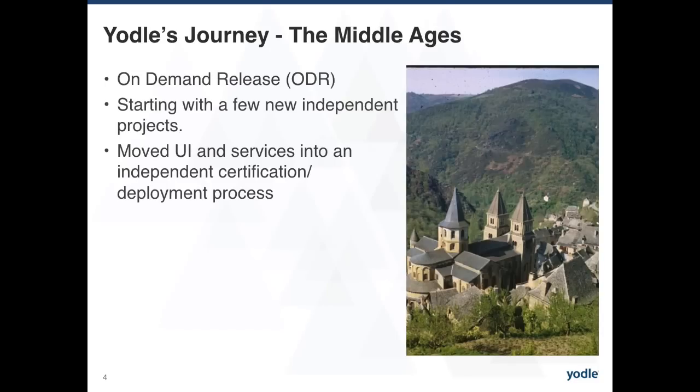So we started this idea of what we called ODR, which is on-demand releases. And we started with a few of our newer services that were clean and didn't have all the dependencies that everything in this monolith had. What those were, they were standalone services that we could verify worked independently of everything else, and we could deploy them and certify them on their own.